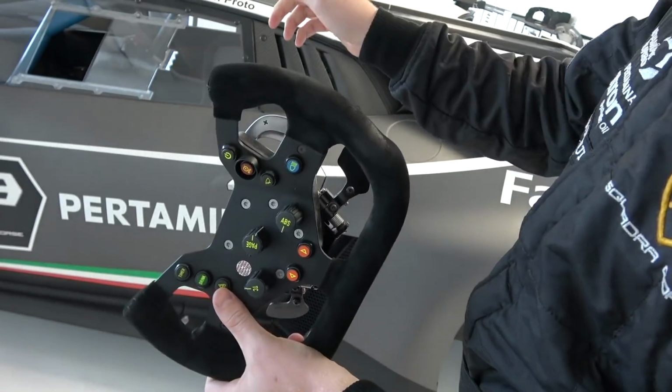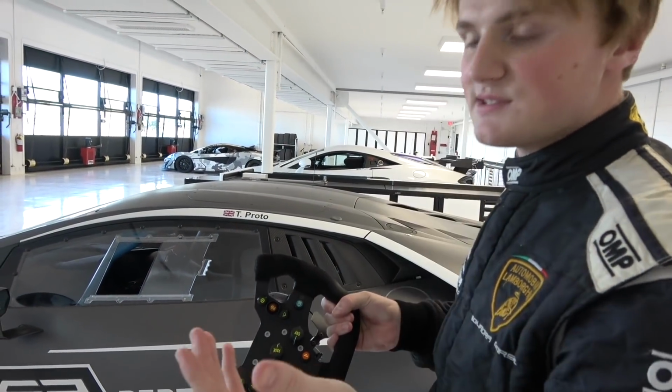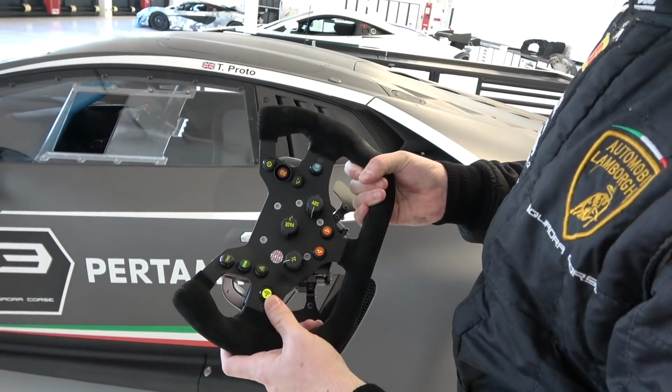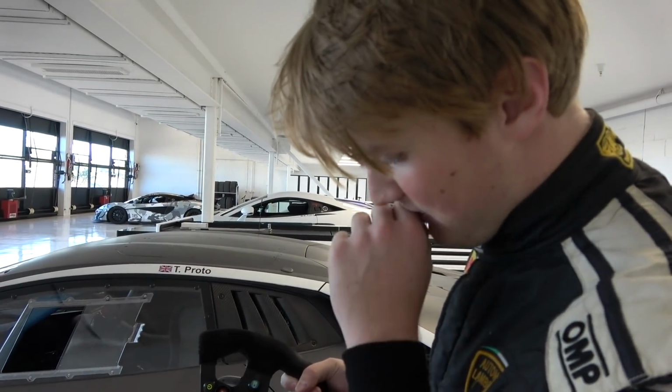Alarm, this is to clear alarms off of the Motec. So something like a fuel pressure warning, a battery warning, something that isn't too important, we'll hit the alarm and it won't distract us. This is radio. This basically starts keying the mic for our radios and our helmets.